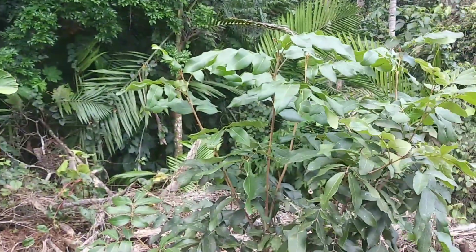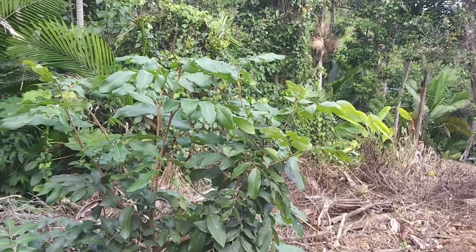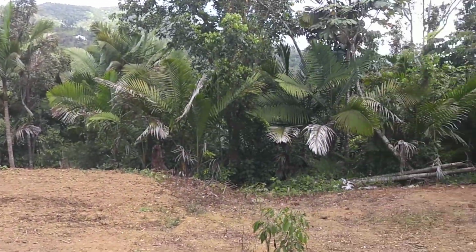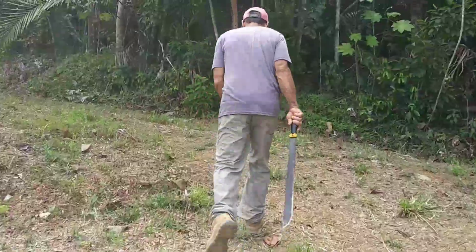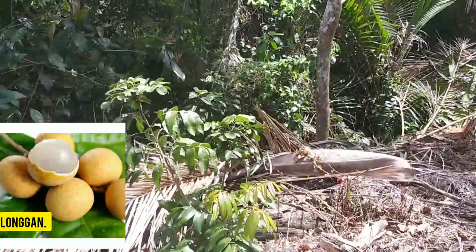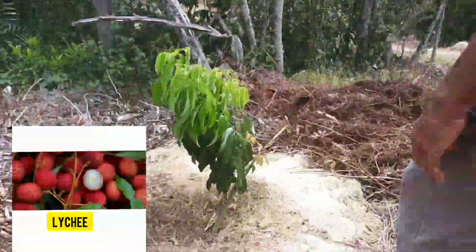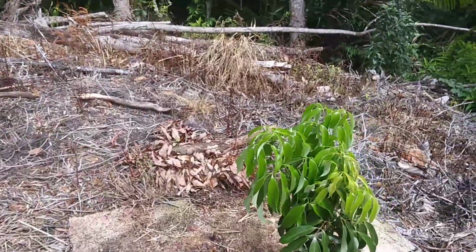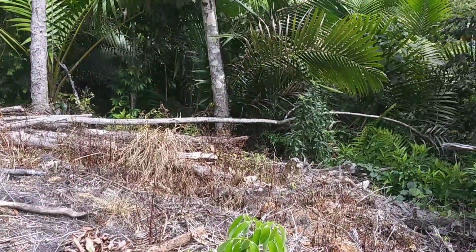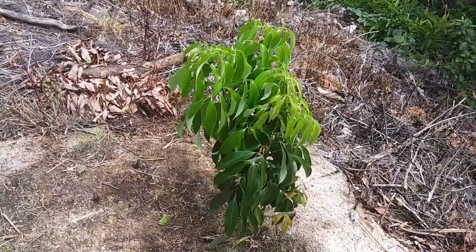Another longan tree. We bought this here. It was fruiting when we got it, actually, but we pulled the fruit off. So it's doing okay. It's growing pretty good. There's another longan. A lychee that we bought in Home Depot, and I believe they said it was a sweet cliff. The leaves are kind of big, but we'll see what happens. It's probably a different variety than those other ones, though. It's doing okay.